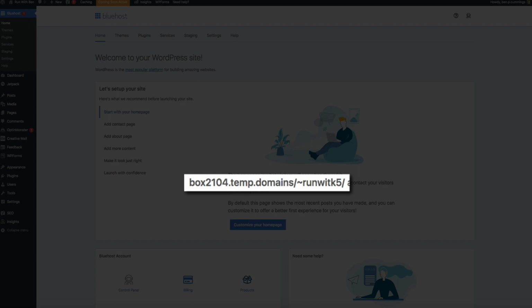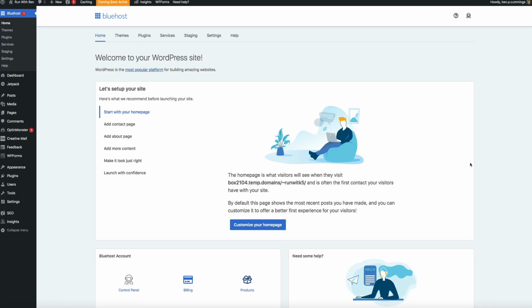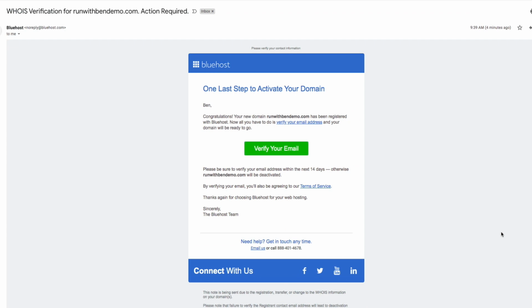Well, this is because Bluehost uses a temporary domain until your domain is verified. But rest assured, Bluehost makes this process super simple by sending you an email, which is what you're looking at right now, where all you have to do is click a button to verify your domain. However, please be aware that you'll only have to do this if you registered your domain with Bluehost.